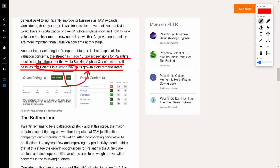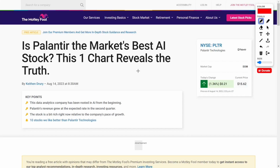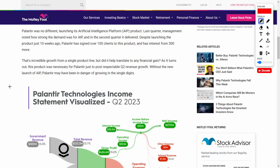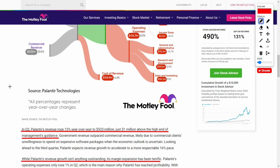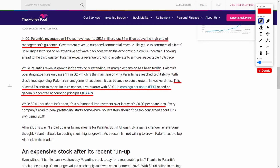Now, the previous two articles have been very bullish, but I do want to bring us a little bit back to reality, because we are going to be talking about how Palantir actually ranks in the artificial intelligence segment of the stock market. Palantir Technologies is normally included in lists of artificial intelligence companies, and in this article, we're going to be discussing where they rank on that list.